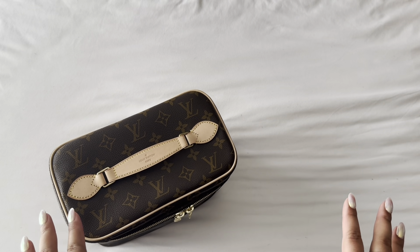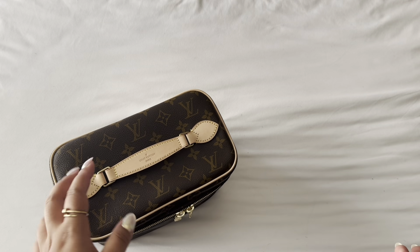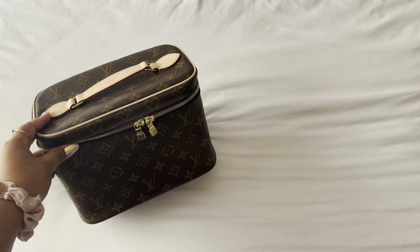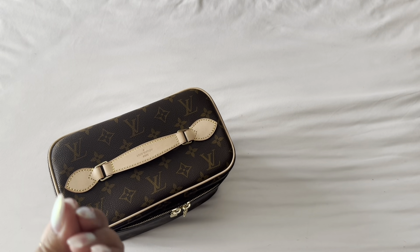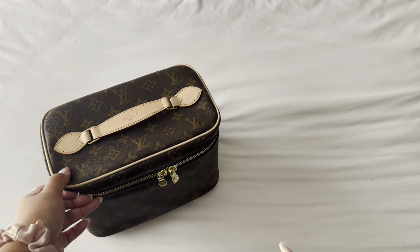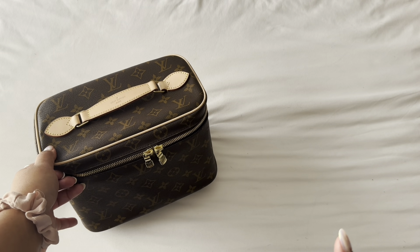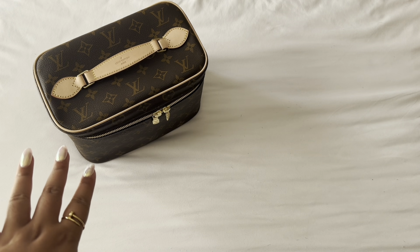You know how for purses, everybody can see your purse, but not everybody sees your toiletry bag, if that makes any sense. So if you just want that little luxurious feeling, I think toiletry bags are really fun to have, and I think it's really cute, and I know that I'm going to use this for my whole entire life, which is why that was me kind of justifying my purchase there.